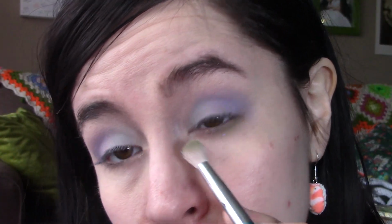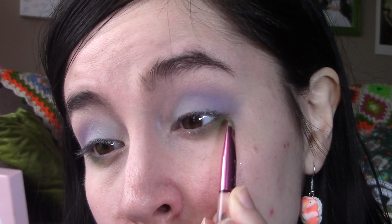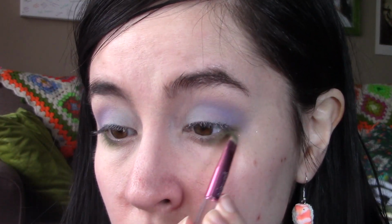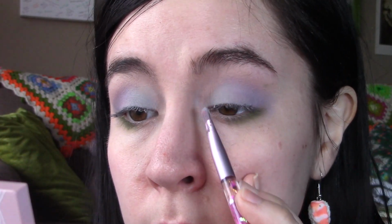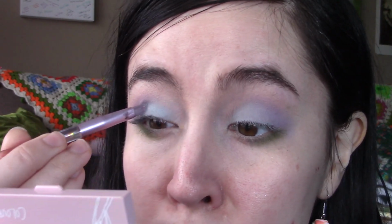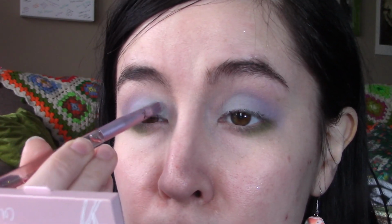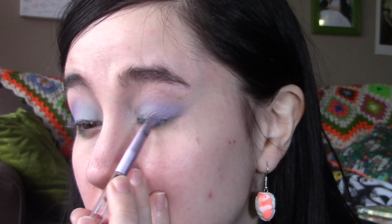And then under the bottom lash, we're going to take the shade The Magician and add it to the lower lash line, which I usually do not add a lot of makeup to. So this was unique for me. I did find smaller tipped flat shadow brushes like this really applied the pastels a lot more pigmented, so that is to note, but I feel like you have to do that with any pastel shade. They're just harder to pick up on your eyes.